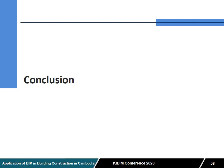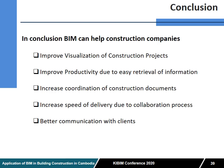Conclusion. In conclusion, I can say that BIM can help the construction industry in Cambodia to improve the visualization of construction projects and improve productivity due to the easy retrieval of information. It increases the coordination of the construction documents and also increases the speed of delivery due to the collaboration process. We don't need to wait for mail and telephone or business meetings anymore, but we work in the cloud system, also the central server system.